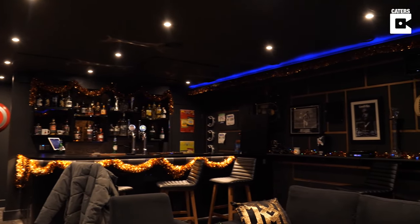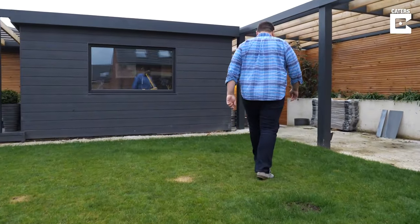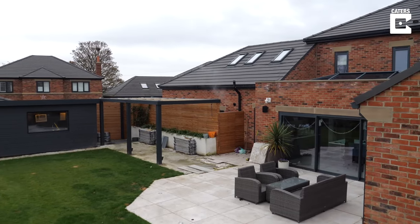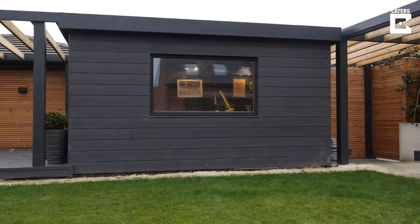So the build process, we started to dig out, I believe, in 2017. I think there were about 700 tons of soil, possibly more, come out of the hole. The build started then. We had a concrete foundation, reinforced breeze block walls. Basically, the bunker was capped off with block and beam roof and waterproofed from the outside, and that was left for about 18 months. During that 18 months, we had a lot of water ingress, so we had to manage the water by allowing it to come in, but manage it through different ways.